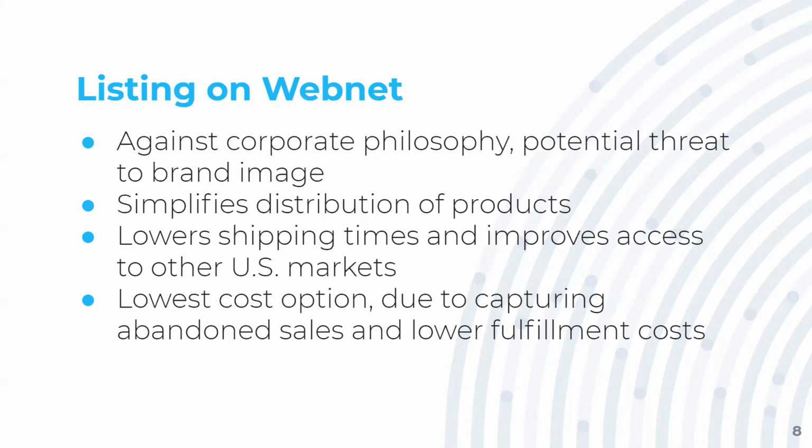It really goes against the corporate philosophy, and it's a potential threat to the brand image. A lot of the owners of Footskins were pretty adamant about not being put on these large retail chains, these large sites. They wanted to have that niche market and be a non-commodity product and be more high end. Secondly, it simplifies the distribution of products for Footskins. They don't have to worry about the distribution, which really limits the complexity overall for them.